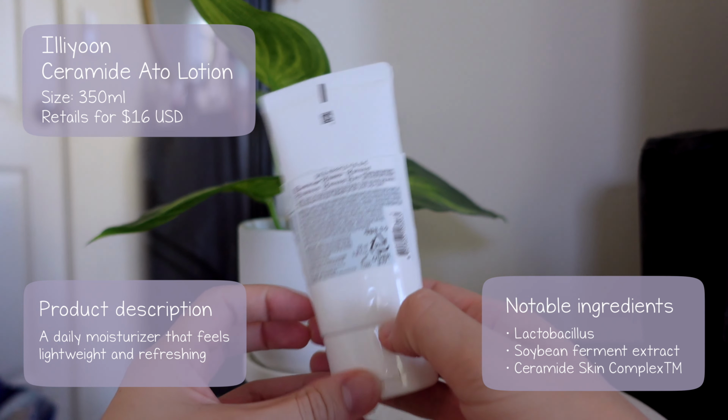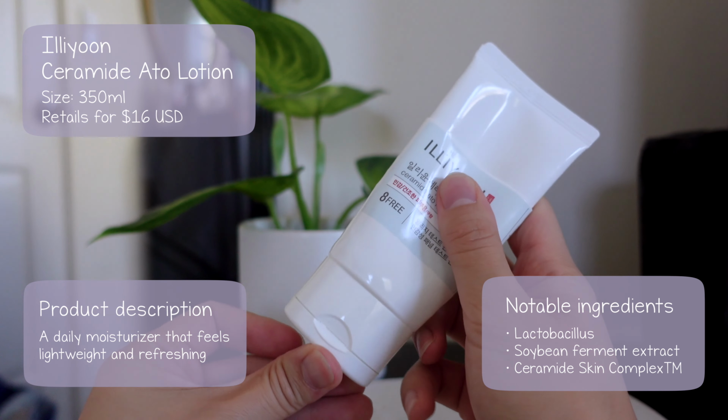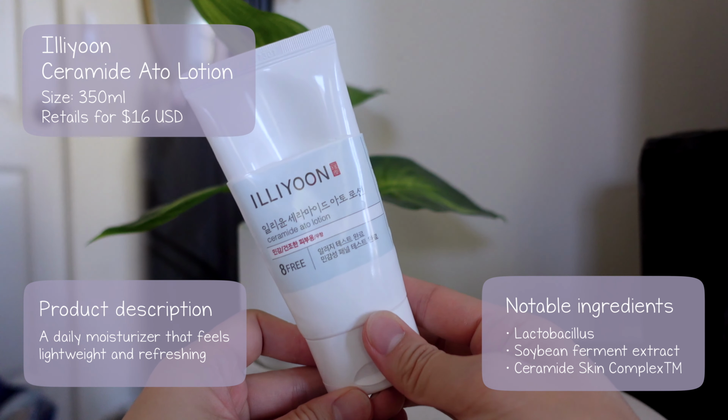It includes ingredients like lactobacillus and soybean ferment extract, as well as the trademark ceramide skin complex that's exclusively developed by Amore Pacific. It's a fast absorbing, non-sticky lotion that hydrates and soothes even sensitive skin. Aside from winter time, this provides sufficient hydration for my body for the year. During the winter time, it does get a little bit drier, so I do prefer an actual heavier cream. And also it's unscented, perfect for sensitive skin as well.